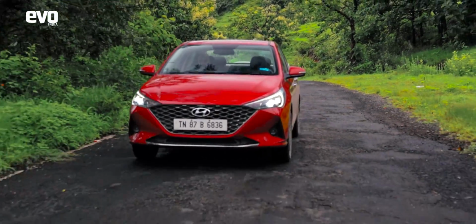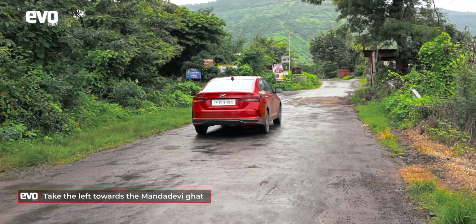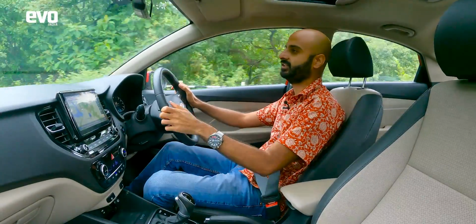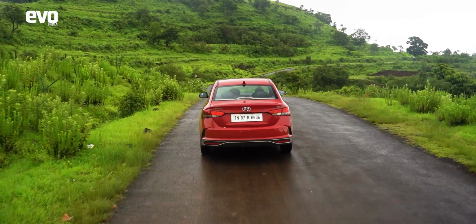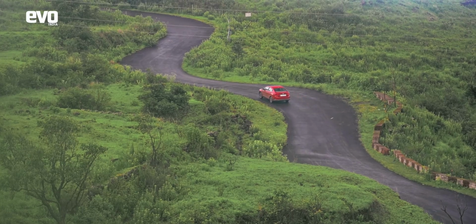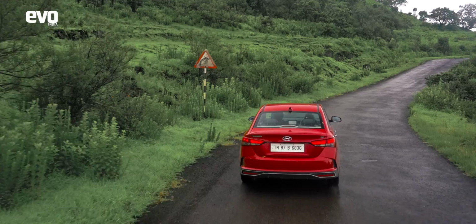You head down this road for approximately 11 kilometers and there'll be a very distinct left turn that you will hit. And that left is what you need to take, because that left takes you up the Mandhardevi road. Now the Mandhardevi road is essentially a hill climb, and at the top of this hill climb is the Mandhardevi temple, which is why this road is named so. And this is the road that you're here to experience. This is the road that you're here to drive.